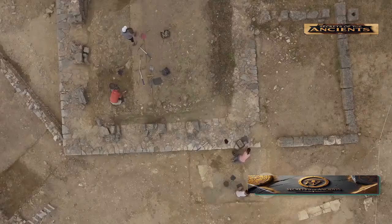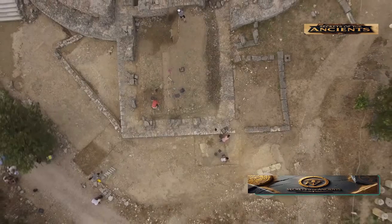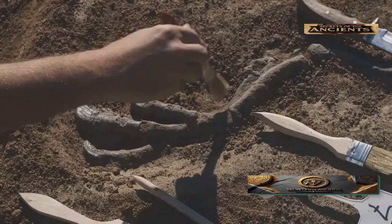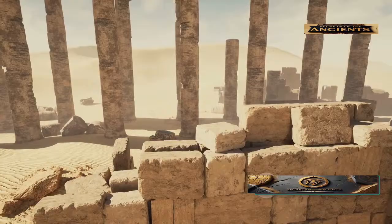But here's what will blow your mind. Before its discovery, archaeologists were absolutely convinced that prehistoric people didn't know how to build monumental structures. They believed sedentary life only emerged with the need for agriculture, but Göbekli Tepe completely shattered this belief.